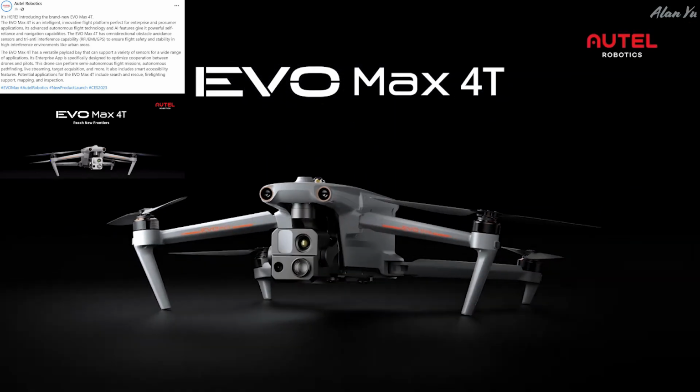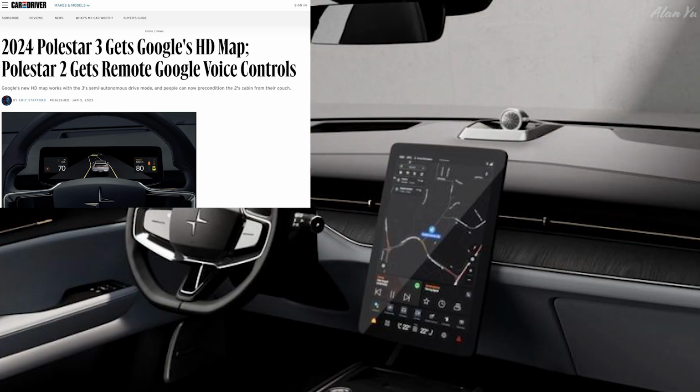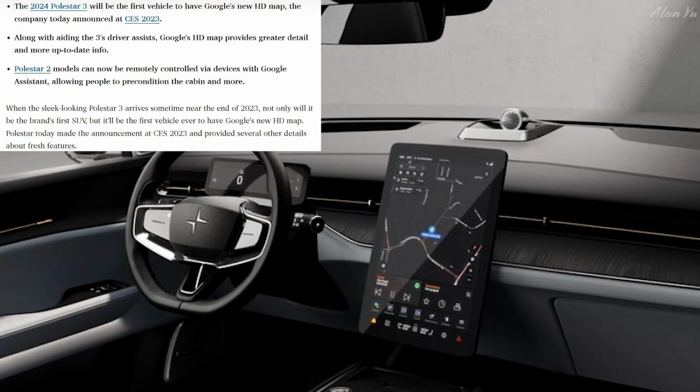There were a lot of vehicle announcements too, and this one kind of got me interested because it talked about Google HD Maps, although this one has said it's meant for the vehicles initially anyways. This one says 2024 Polestar 3 gets Google's HD map. Polestar 2 gets remote Google voice controls. So can you actually literally control this wherever you are? It says the 2024 Polestar 3 will be the first vehicle to have Google's new HD map, the company today announced at CES 2023. Along with aiding the 3's driver assist, Google's HD map provides greater detail and more up-to-date info. Polestar 2 models can now be remotely controlled via devices with Google Assistant, allowing people to precondition the cabin and more.